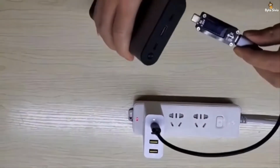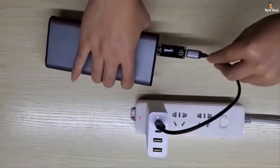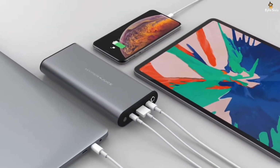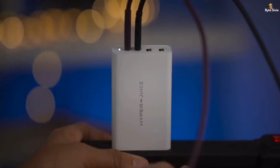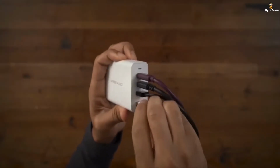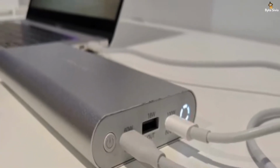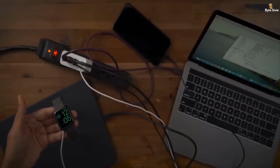Gallium nitride technology, otherwise known as GaN, allows chargers to take up as much as 1/10 of the space of traditional chargers and deliver 5 times as much power. In practical terms, that means that Hyperjuice charges more gadgets, charges them faster, and takes up less space than your old chargers. Like to travel?